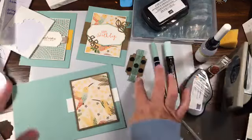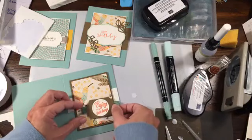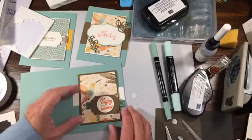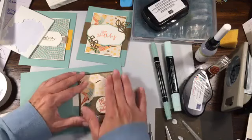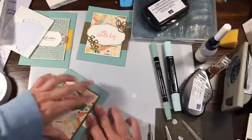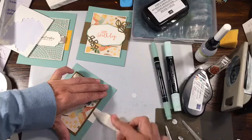Hopefully this isn't too big because I didn't even think about the size of this. So, no, that's not too bad. I mean, it's a little bit, maybe I would have picked a smaller punch. Would have been potentially a good idea, but too late now. That's okay. I still like the way it turned out.